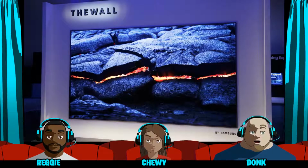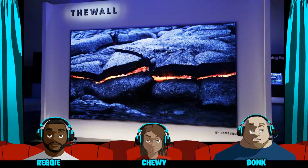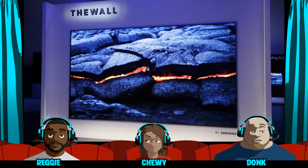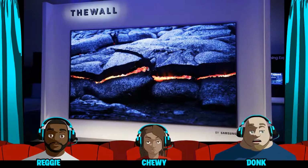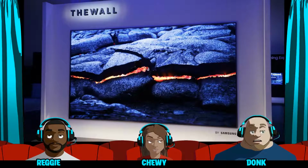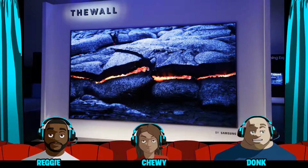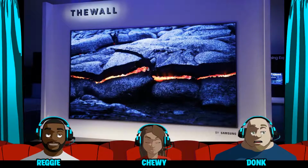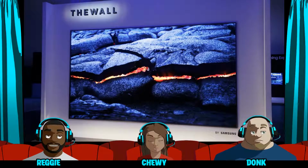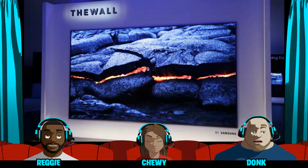So OLEDs are great if you're not playing video games, basically. But if you play video games on them, you're basically going to have to throw that thing away after like a month. So these kind of solve both of those problems. They don't burn in as fast as plasmas did back in the day, but they do get burned in.